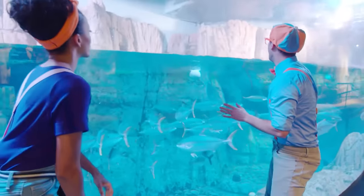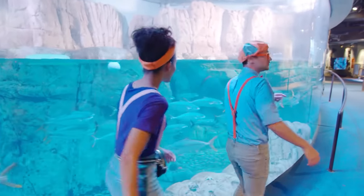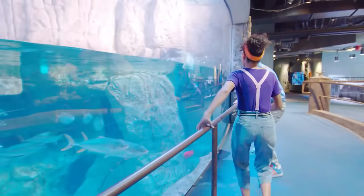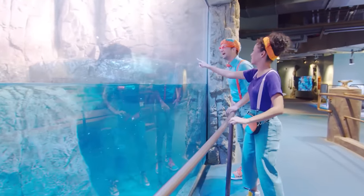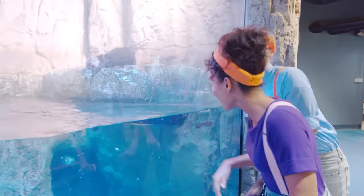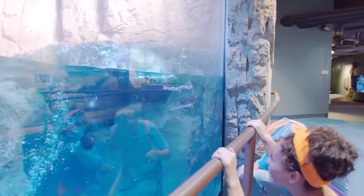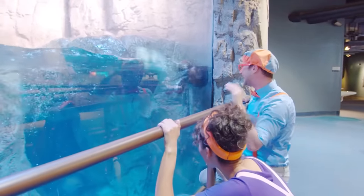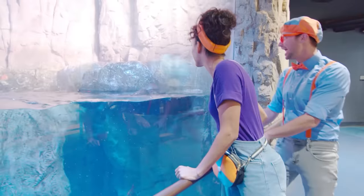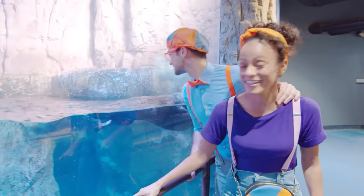Whoa. Mika, look at it? Way over here. Come on. Do you see what it is? Oh. Oh my goodness, a really cute sea otter. Yeah, hey. Wow, sea otters are so cool. Whoa. Wow. They're in the water, hey. They can swim in the water and be on land. Yeah. And their fur is really, really dense.